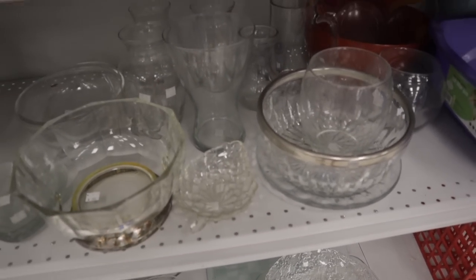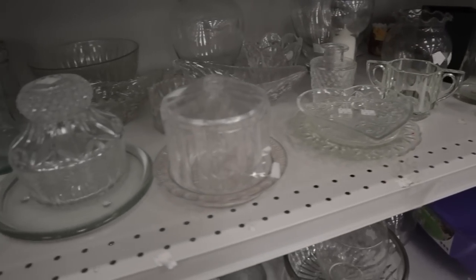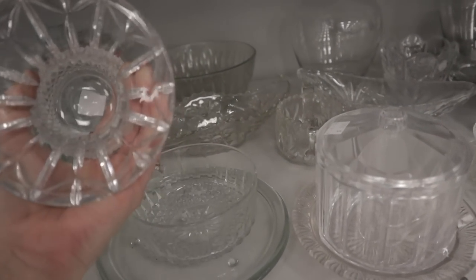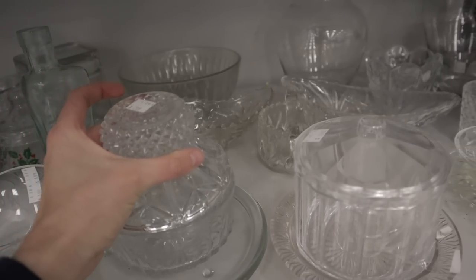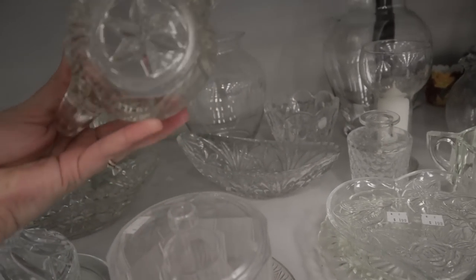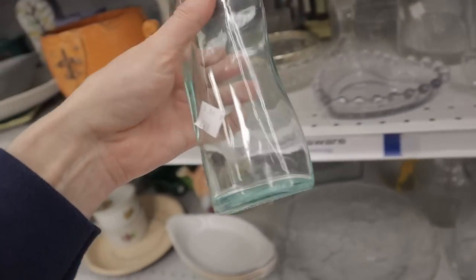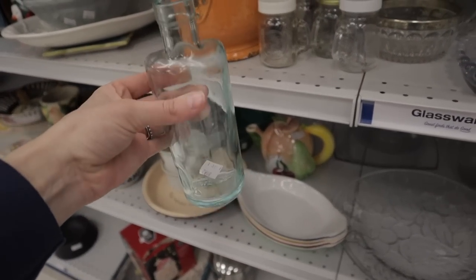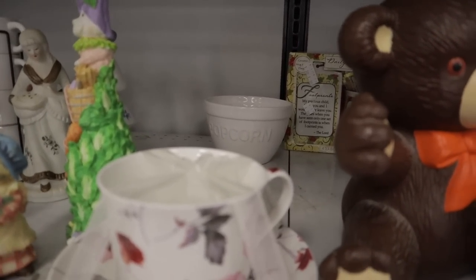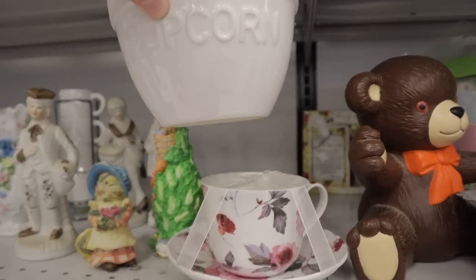Little grapes. Sometimes you can find some actual crystal. That's pretty heavy. Oh, this is a funky bottle for propagations. $2.99, I actually really like that. There's a little popcorn one down back there, and I got another popcorn one thrifting before. Should I make a little popcorn?